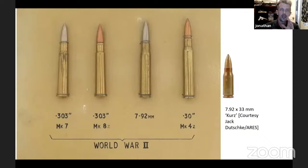Ammunition, we need to quickly cover. Ideally, we'd cover it more, but time is short. In the Second World War, as this vintage display from the collection shows, we have the .303 British cartridge. It's old, it's rimmed, which doesn't work well in self-loading designs. So alongside the development of the bullpup, we now have the self-loading and the automatic rifle, which are key to the future of infantry combat.